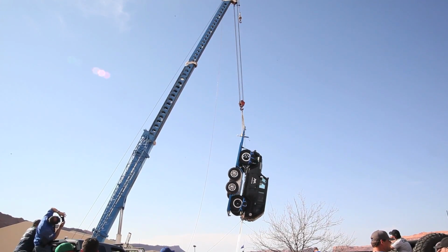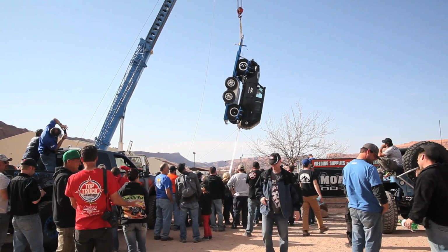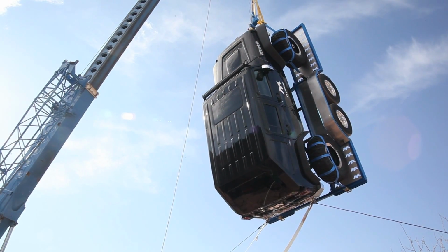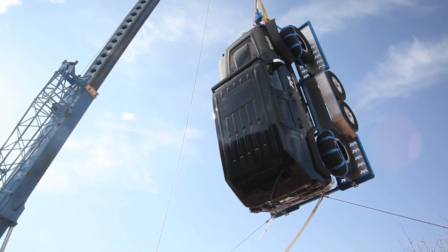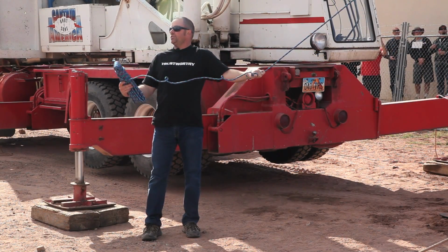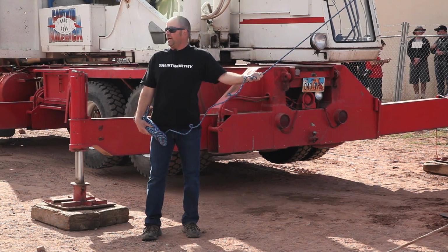Don't try this with straps from Home Depot, Big R, Orchard Supply. Don't do it. You're looking at a retail cost here of about maybe $600, maybe. $600 to get your vehicle to and from the trailhead, I think, is a pretty small price to pay.